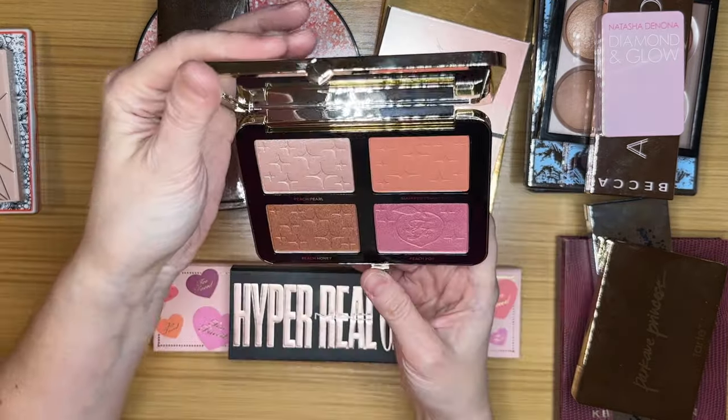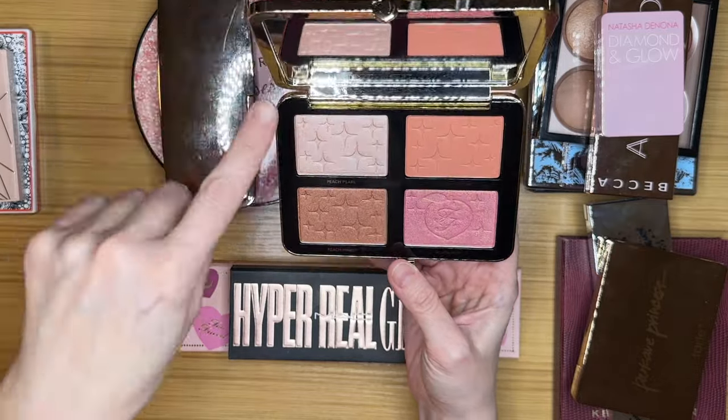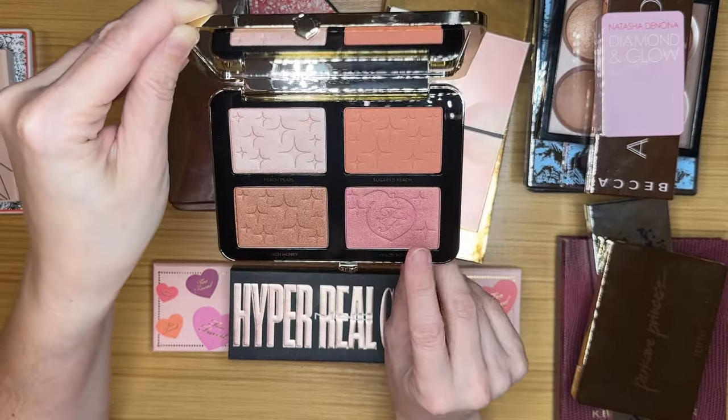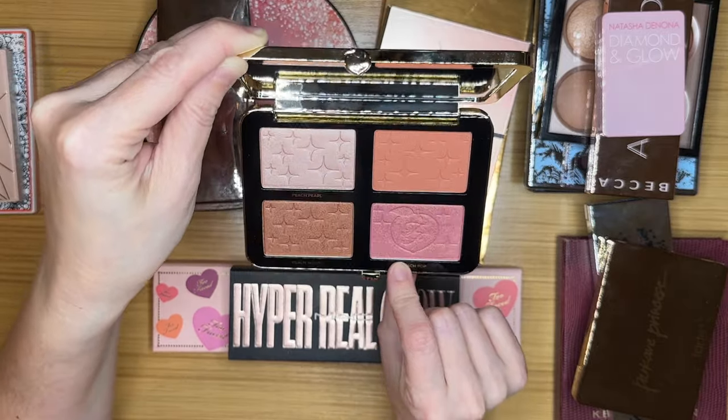What am I going to do about this Too Faced Sugar Peach Wet and Dry Face and Eye Palette? I think I've only used one shade. I can't remember which one. This Peach Pearl looks brand new, so I don't feel like I've actually used it. This Peach Pop, maybe that's the one I've used. This is beautiful. It's almost like a duochrome. I think this is a basket of doom item.